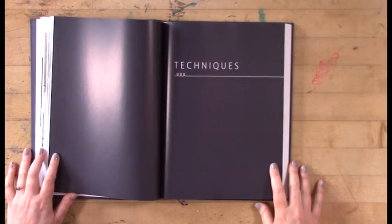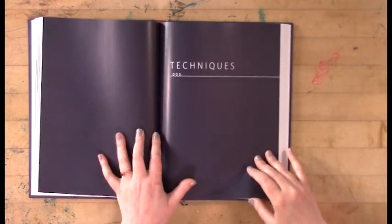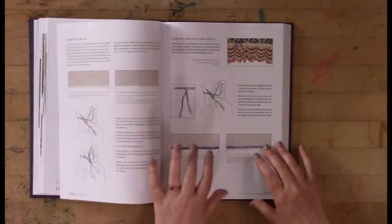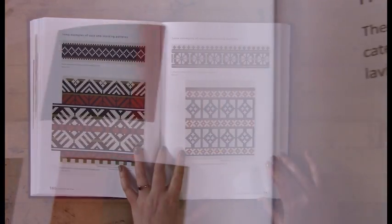The technique section is comprehensive too. It covers the most basic things like casting on, making a slip knot, right up to explaining how to produce all sorts of different knitted textures, patterns, beautiful palettes.